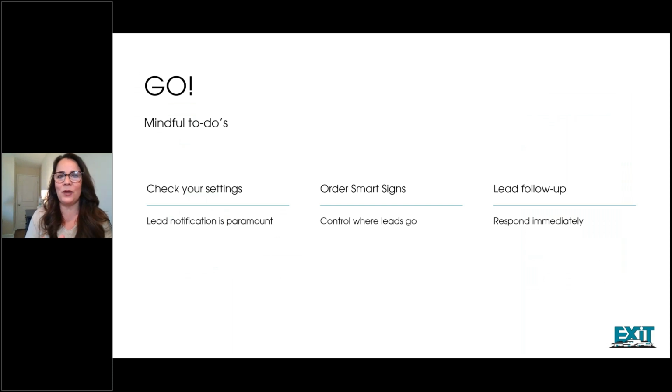So what I want to leave you with is this. There's just three small things. Number one, you want to go into your settings and adjust those small things that I mentioned to you, which is the alert settings. You want to make sure that when you get a lead notification, you are able to respond, whether it's via email or text. We want to notify you as quickly as possible.